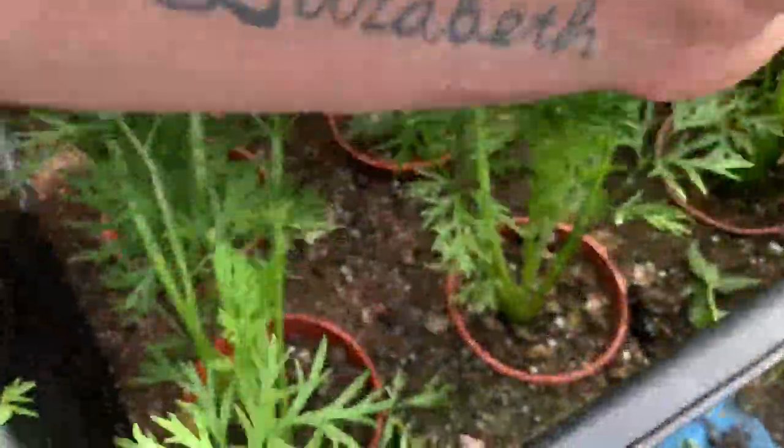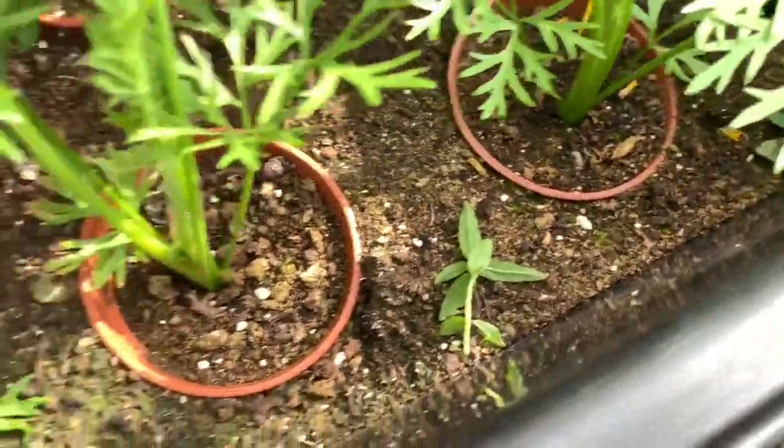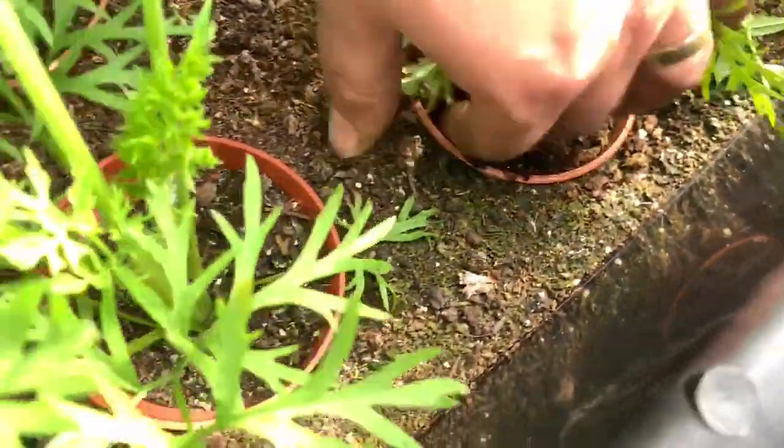Let's get right in here. So as you can see, they're all coming along great. Let's see if we've got any tops or anything in here. Yeah, so they're coming on all right.